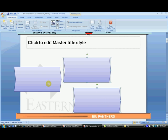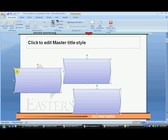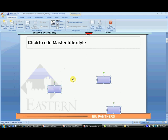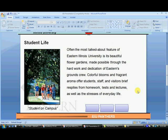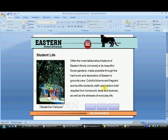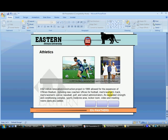If you hold down Shift again, select them all, and if you resize one of them, it'll resize all of them at the same time. And now you can make some cool little design like this. Okay? And again, this is all done on Slide Master, so when I close the master view, it'll be in the background of all my slides at the same time. Alright? Does that help you guys out? Yep? No? Yep?